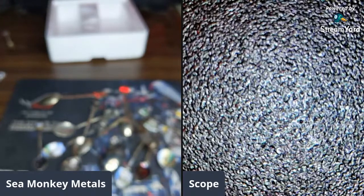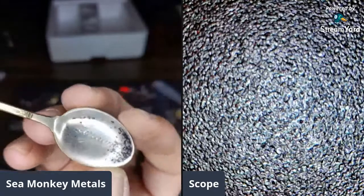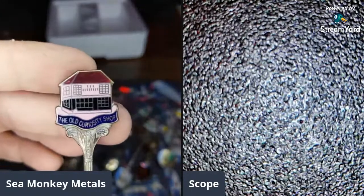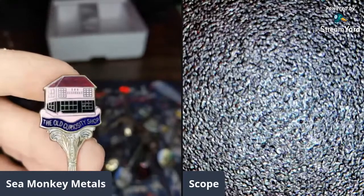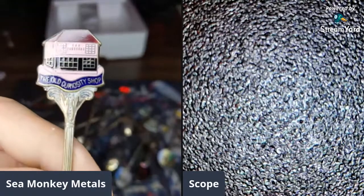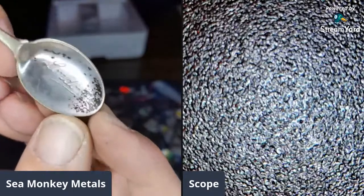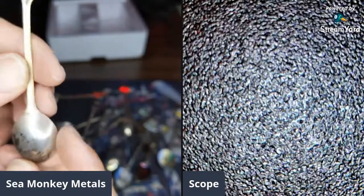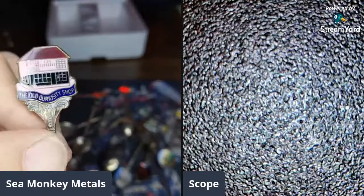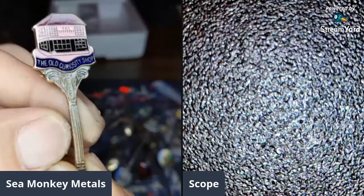Okay, what is this one? It says London in the bowl. And up here we've got the Old Country Shop or Curiosity Shop. And again, this one looks like it's been cleaned. It's got white residue and a little bit of tarnish down here where they couldn't quite get it all off. But the telltale giveaway is the white residue right there. Noobs.